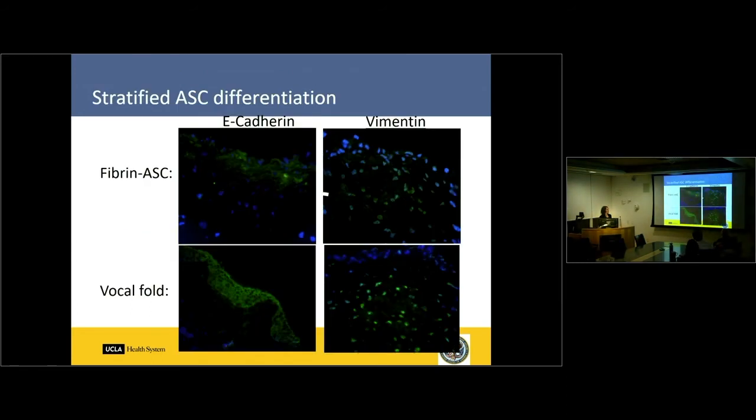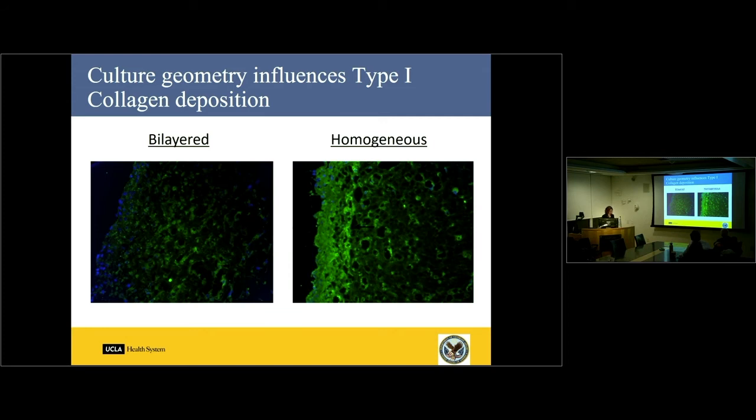And so looking at this culture system, we see that we get a rudimentary epithelial-like differentiation of the cells at the surface. And I would not claim that they are epithelial cells, but they do express some epithelial markers, such as E-cadherin, whereas the cells further down within this structure expressed vimentin, which is a mesenchymal cell marker, similar to what would be expressed in the vocal cord. This is at 2 weeks of culture. It's not a mature epithelium. There are no junctional proteins there. There's not a barrier function, but it's some of these marker proteins. We also see that there are differences in the collagen deposition of the ideal case versus what you would call a control or a homogeneous case, which is where you just put culture medium on top of it.